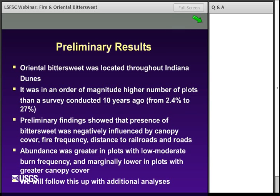And we're planning to follow this up with a lot more analyses and hoping to form some sort of predictive map that we can plug environmental and fire variables into and perhaps get back a risk map of Oriental bittersweet at Indiana Dunes that might be able to be applied elsewhere.